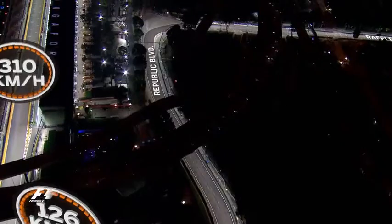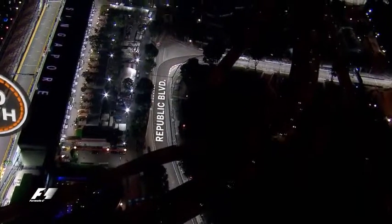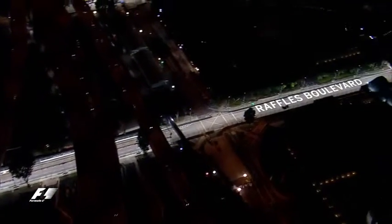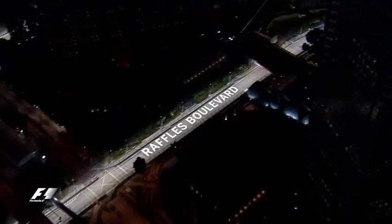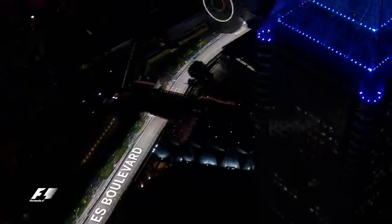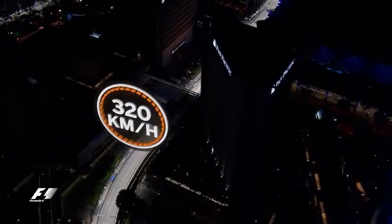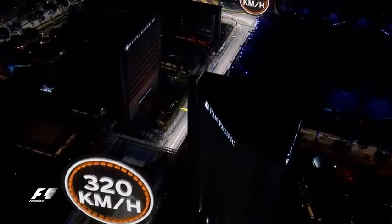Now we get out onto the highway, Republic Boulevard, head down through the kink of 4, reaching 261, braking to 121 for the right at turn 5. Onto Raffles Boulevard. This is the fastest part of the circuit coming up. 320 km an hour or 200 miles an hour on narrow streets through the flat-out kink at turn 6.